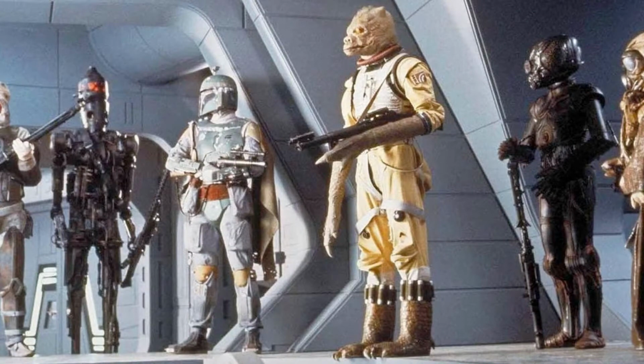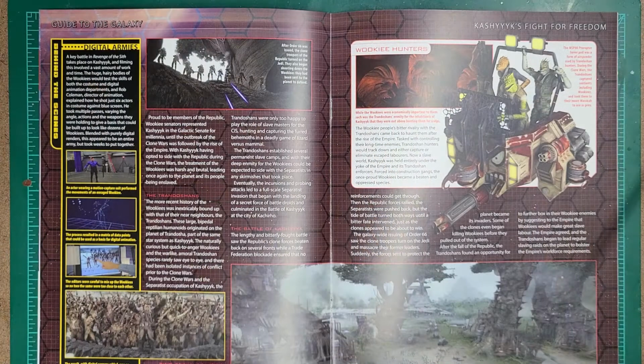During the Clone Wars and the Separatist occupation of Kashyyyk, the Trandoshans were only too happy to play the role of slave masters for the CIS, hunting and capturing the furred behemoths in a deadly game of lizard versus mammal. The Trandoshans established several permanent slave camps. With their deep enmity of the Wookiees, they could be expected to side with the Separatists in any skirmish that took place. Eventually, the incursions and probing attacks led to a full-scale Separatist invasion that began with the landing of a secret force of battle droids that culminated in the Battle of Kashyyyk at the city of Kachirho.